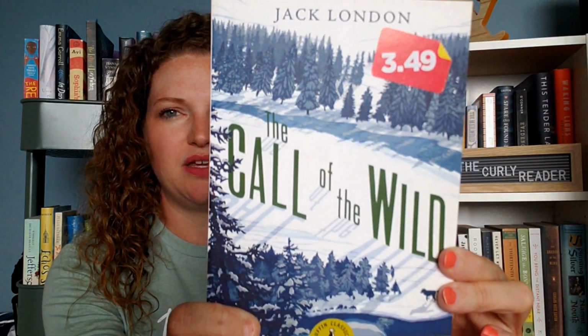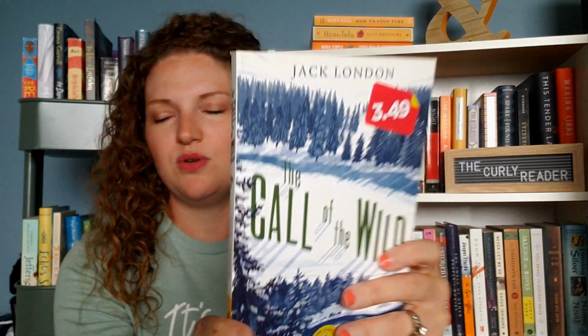All right, another middle grade, I think this is middle grade, is Call of the Wild by Jack London. This was just a classic that I hadn't owned yet. I found it for cheap, and I like this cover quite a bit. So yeah, went ahead and grabbed that one.